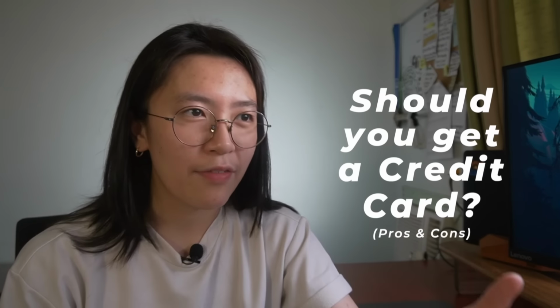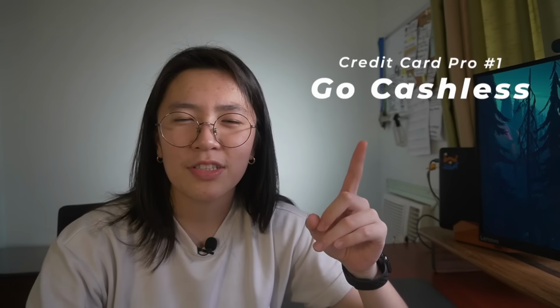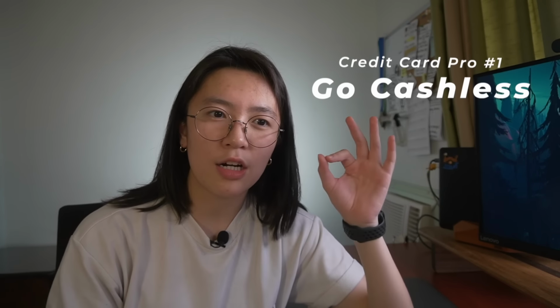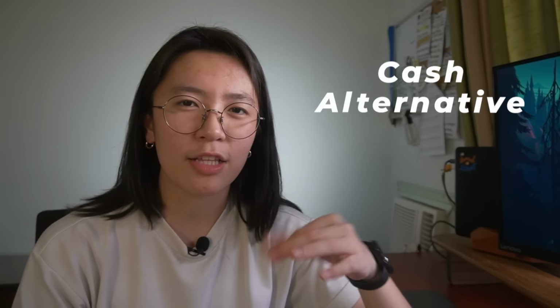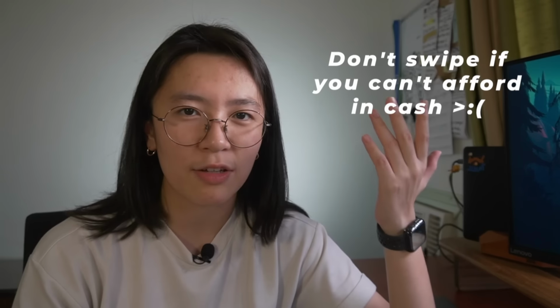I think everyone should have a credit card. It's a very useful tool, but I know there are pros and cons naman. First, you can go cashless. So credit cards are lightweight cash alternatives. Take note, keyword, alternative. It's a substitute for cash. It's not extra cash. Credit cards shouldn't give you an excuse to spend more on things that you can't afford in the first place.